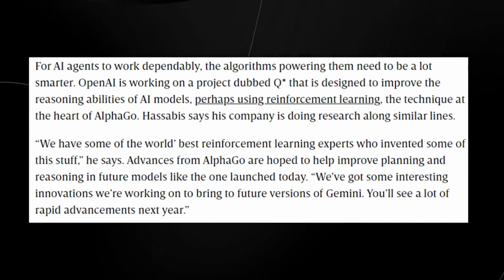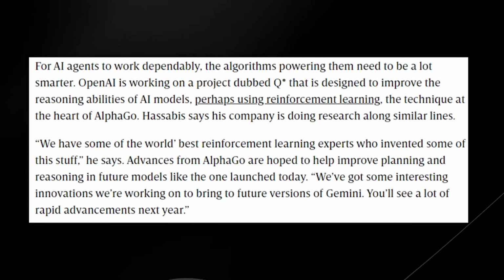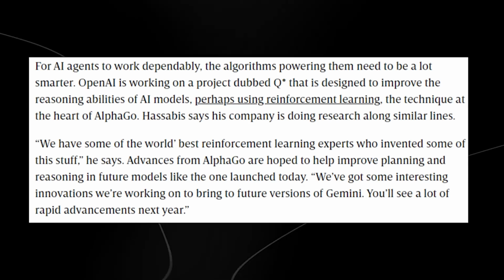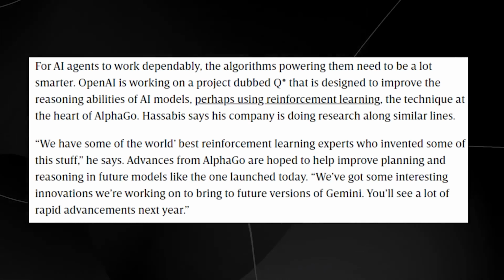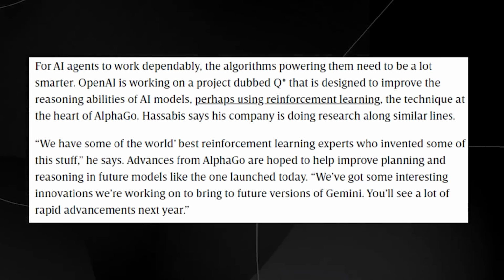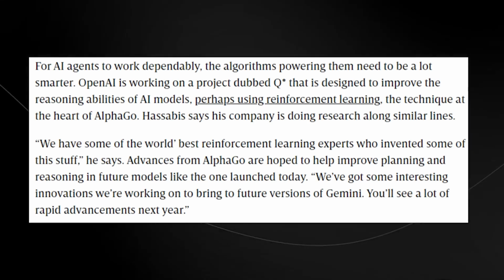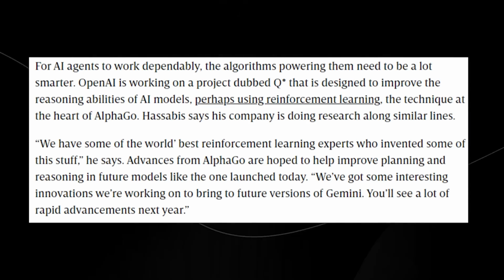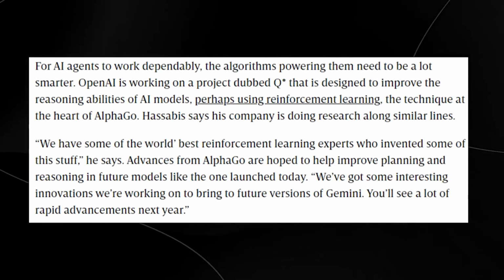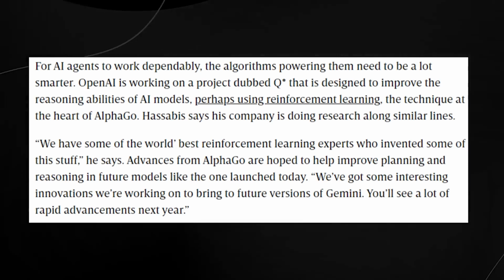Hassabis says his company is doing research along similar lines, which is something that we did talk about 6 months ago, where Hassabis actually did state that they are focusing on searching and planning. He additionally goes on to state that we have some of the world's best reinforcement learning experts who invented some of this stuff. And then it goes on to state advances from AlphaGo are hoped to help improve planning and reasoning in future models like the one today. Then he states, we've got some interesting innovations we're working on to bring to future versions of Gemini, and you'll see a lot of rapid advancements next year.